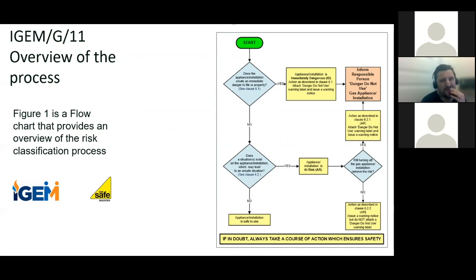So it's fairly simple. You can read it in the document, but it basically says if you turn it on and it's going to harm you there and then, it falls into the ID, immediately dangerous, as the name implies. If, however, there's a defect on it that you have concerns about that could lead to an unsafe situation, it's an at-risk scenario. And if it doesn't meet either of those criteria after thoroughly assessing it, then it's going to fall in the safe to use category. So that's our basic principles whenever we're given an example to put in the document that we work through.